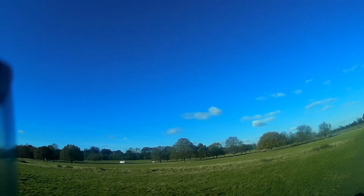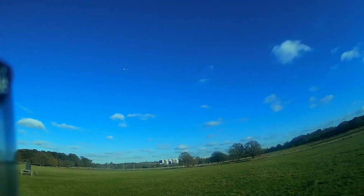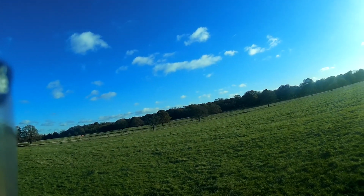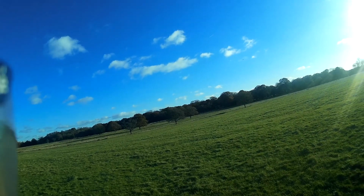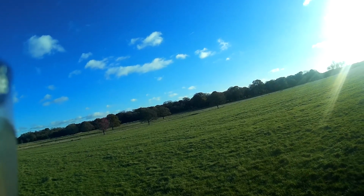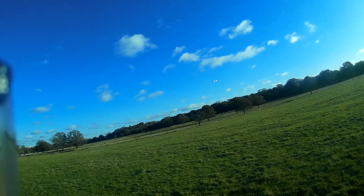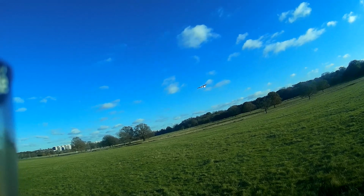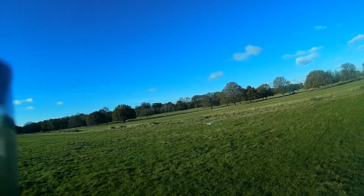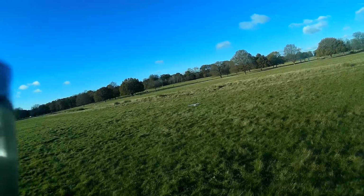So what I'm going to do now, I'll do a right-hander, bring her in, and then bring her into land. This is only going to be a test flight today. I'm not going to bring her right the way around, because otherwise the sun's going to be in my eyes. And you can hear the motor spinning because I've got it on. There's no brake on that motor at all, and it's just spinning free. That's it, and I'm really, really extremely happy with that.